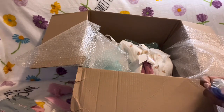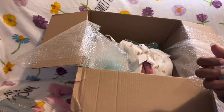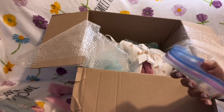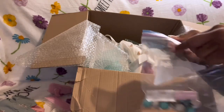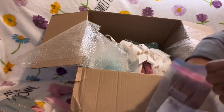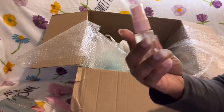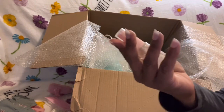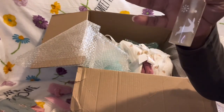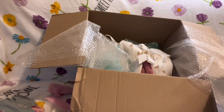Okay. I'm opening up this package. It's taped. She has it taped really nice. Okay. Let's see. Ooh, she got hair bows. Okay, we look like we got a conditioner right here. Ooh, and this pretty pink bottle. Look at that. We got some conditioner. And on the bottle has rabbits and dragonflies, little flowers and leaves. That's cute.